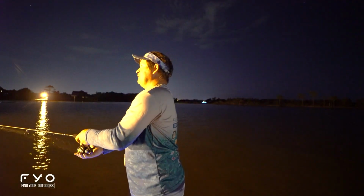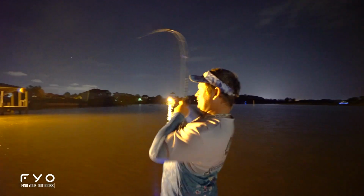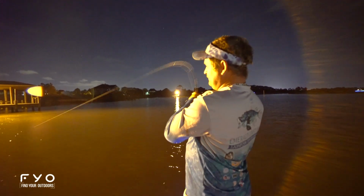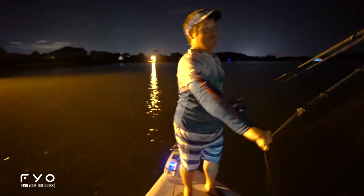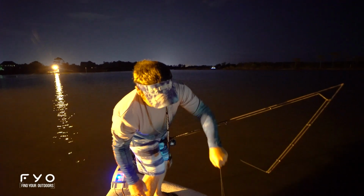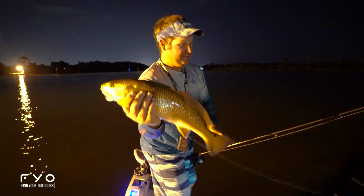Popping. There he is. Oh. That might be a red. Oh man, there went my rod. Come on now. Probably 18, 19 inch red.